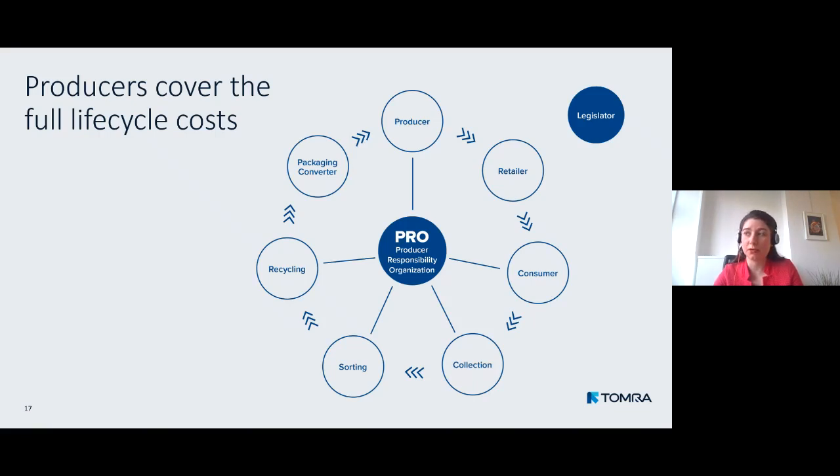And the PRO also typically provides guidance to producers on eco-design, so how to design their packaging properly so that it fits also with existing infrastructure. And the PRO also collaborates with local authorities, with municipalities, to provide information to the citizens. So to inform them about what Sarah was explaining, what the system looks like and what is expected from them.